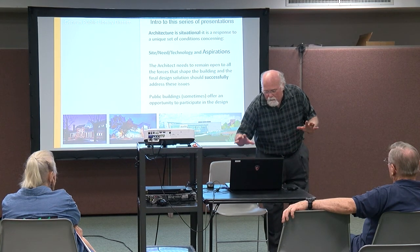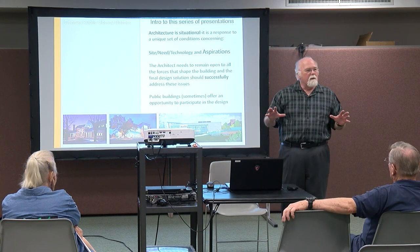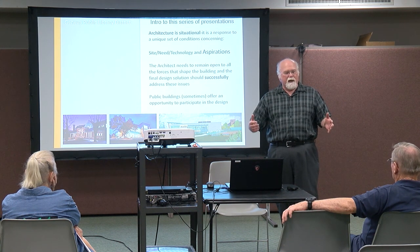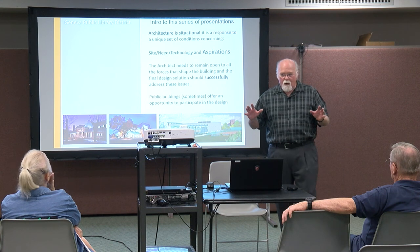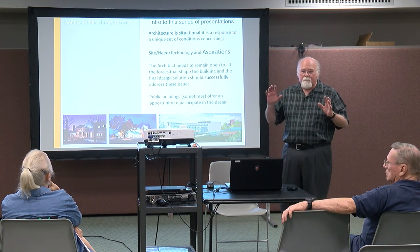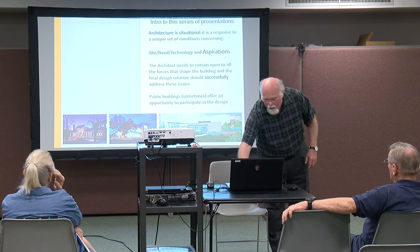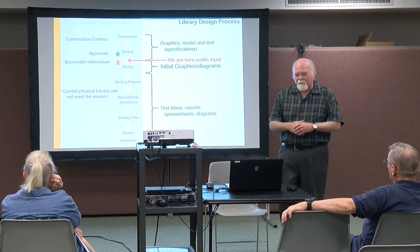And so the architect really needs to stay open to all of those things so that they don't come immediately with an agenda for your project. They're remaining open, and as I say here, a lot of public buildings are built without any input from the public, but this time people get to have some input.